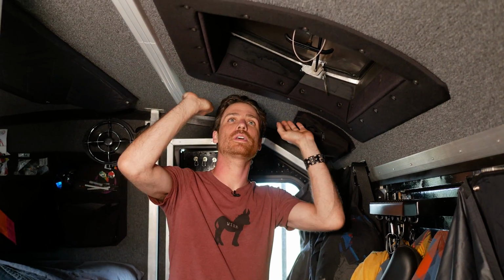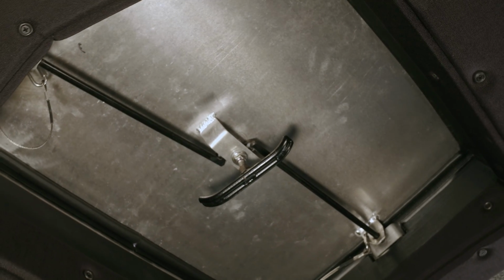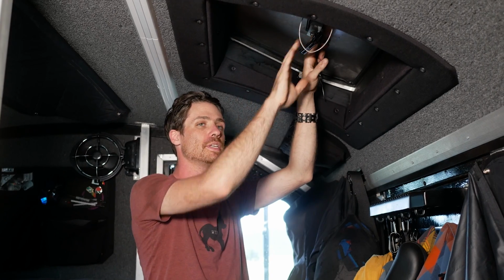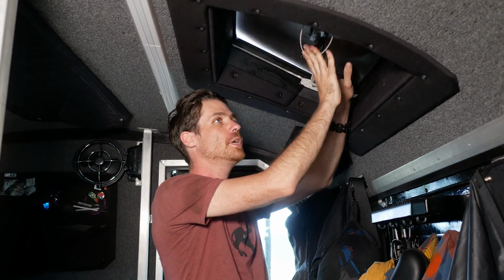Above me is the hatch that I made to access the roof. Obviously, I had to get rid of the center hatches from the original bus because my roof rack goes down the center on the outside, so those hatches couldn't go anywhere. But I still wanted to be able to climb to the roof from inside, so I made this hatch that goes on the curved part of the roof.